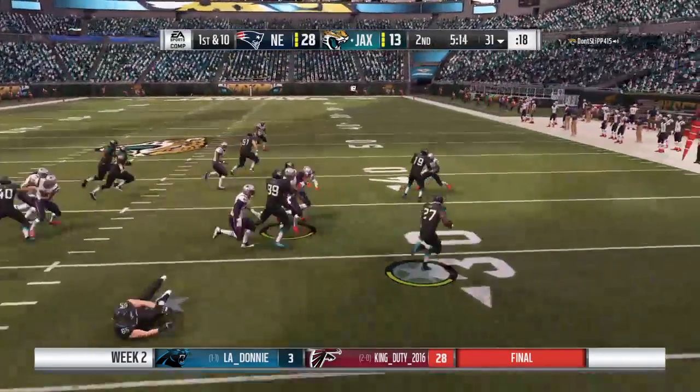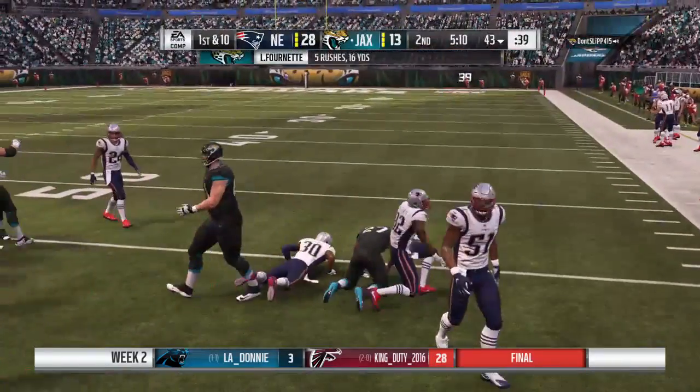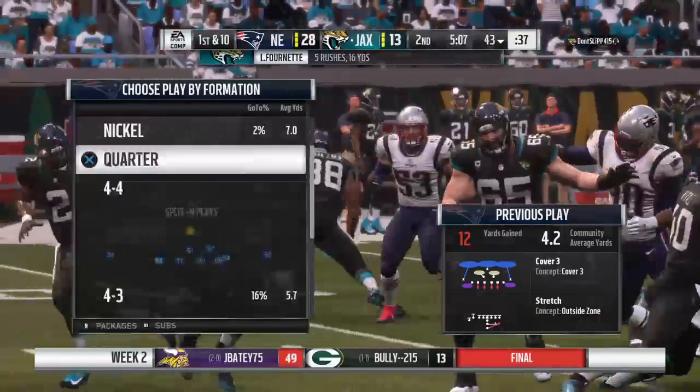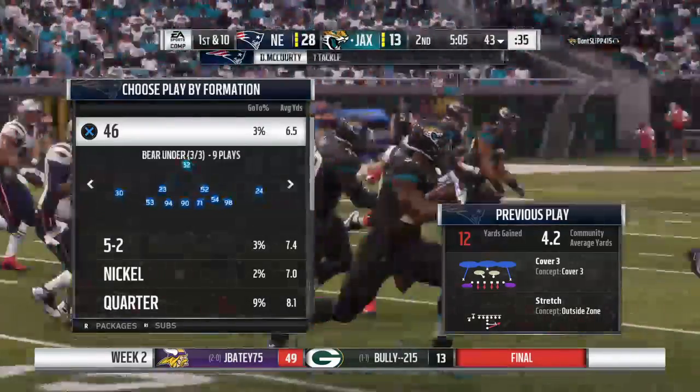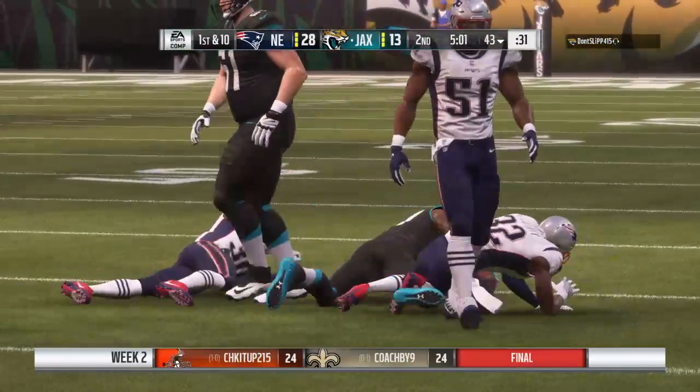A handoff to Fournette. And some room to work. And they get him down, but not before he takes it across the 40-yard line. 12 more yards there and another first down. Looking back to Leonard Fournette's rookie campaign, over 1,000 yards rushing.